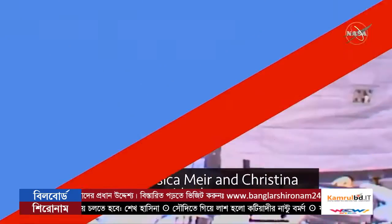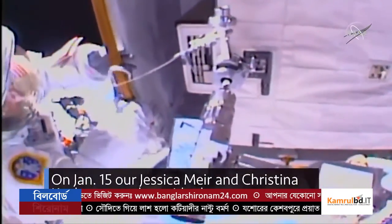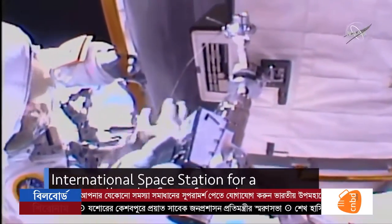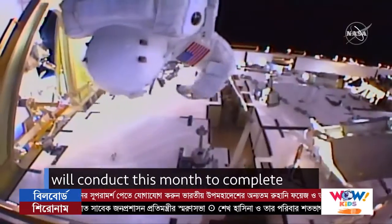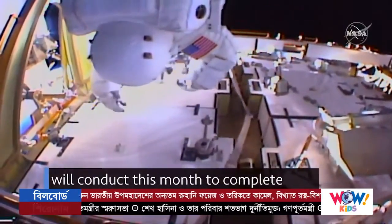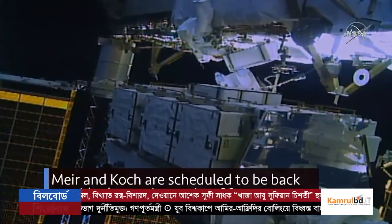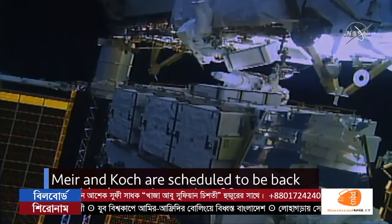On January 15th, our Jessica Meir and Christina Cook ventured outside the International Space Station for a spacewalk, the first of 2 they will conduct this month, to complete the battery upgrades started on the station last year. Meir and Cook are scheduled to be back outside the station on January 20th.